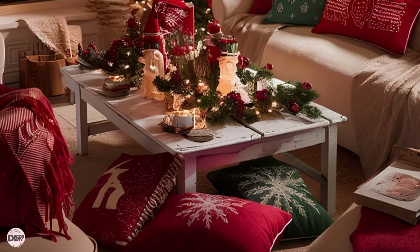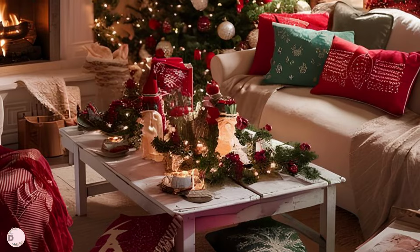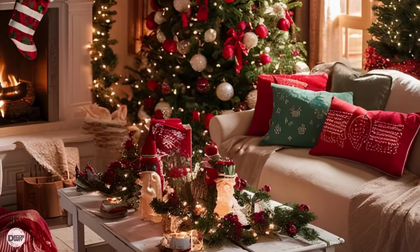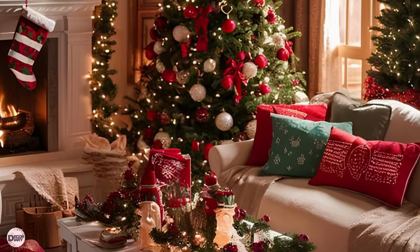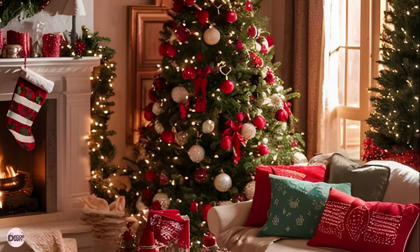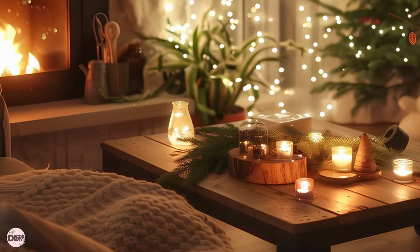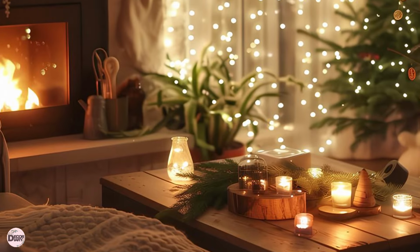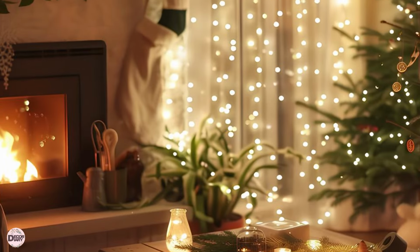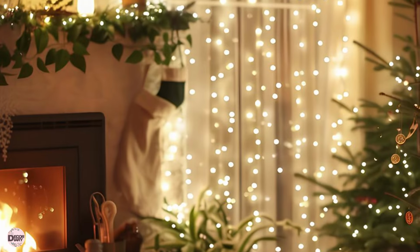When creating a winter wonderland at home, it's all about capturing the magic of the season. Imagine stepping into a warm, inviting space that instantly feels cozy and uplifting. With just a few thoughtful touches, you can bring that atmosphere into your own home this winter.